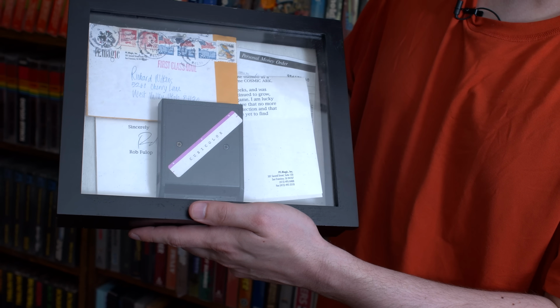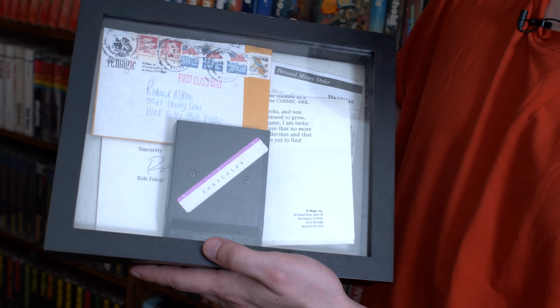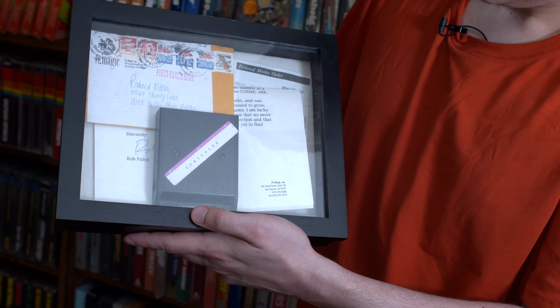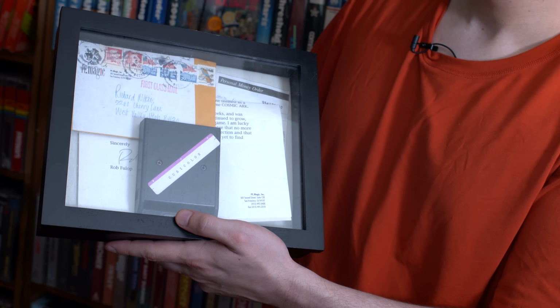I actually do not know anything about Cuba Color. What is the deal with this game again? So it was iMagic. Okay. Is it a game that never came out? Yeah, it was finished. It was never released.